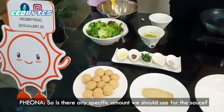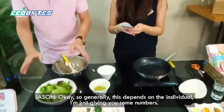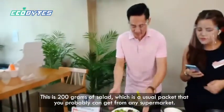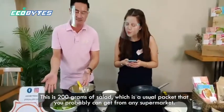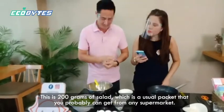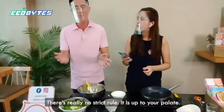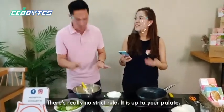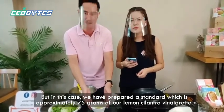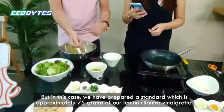So is there any specific amount we should use for the sauce? Okay, so generally this is very individual. I'm just giving you some numbers. This is 200 grams of salad, which is a usual packet that you probably get from any supermarket. Some people like it less saucy, some people like it saucier. That's really no straight rule, up to your palate. But in this case, we have prepared a standard which is approximately 75 grams of our lemon cilantro vinaigrette.